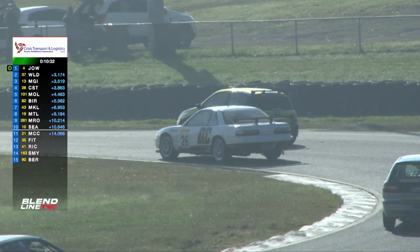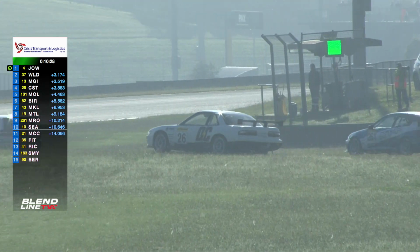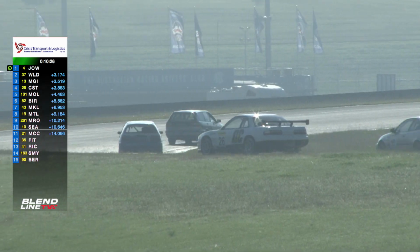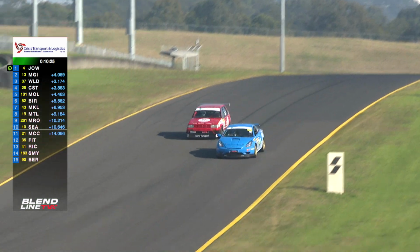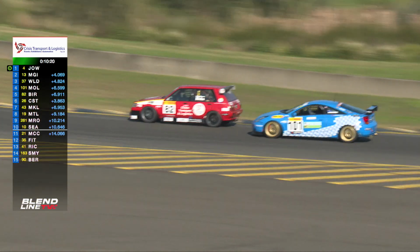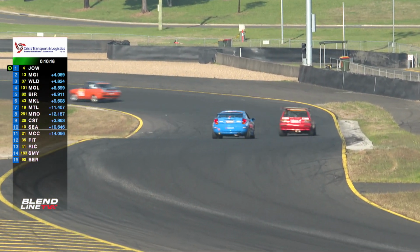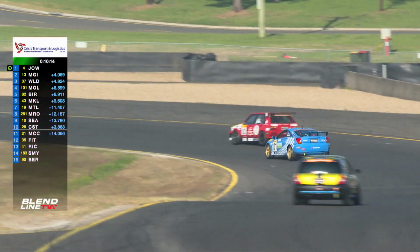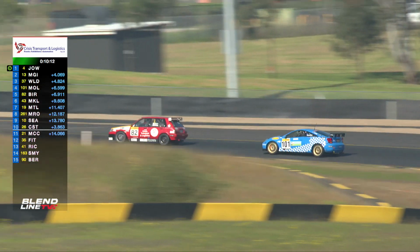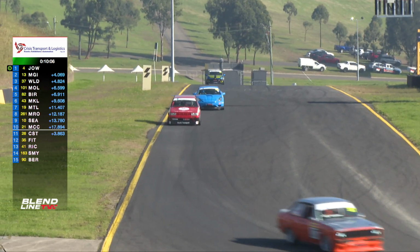And unfortunately Castro with dramas. Looks like the fire's gone out there. He's pulling onto the grass at driver's left coming out of turn 2. And here's Matt Burks diving down the inside of Molesworth's Celica, with a bit of Toyota on Toyota action. 2 different sorts, of course, Corolla versus Celica. That puts him up into, I think that'll be 3rd position.